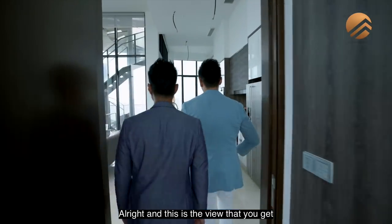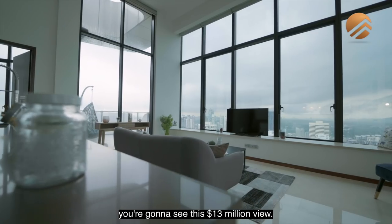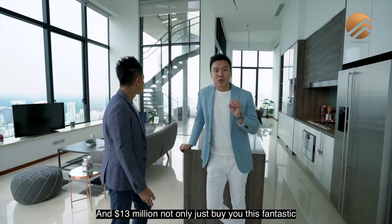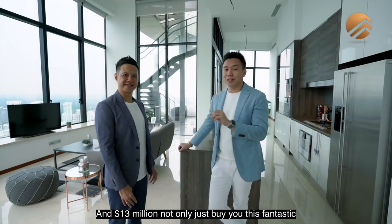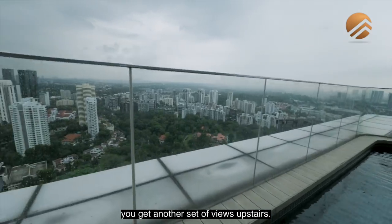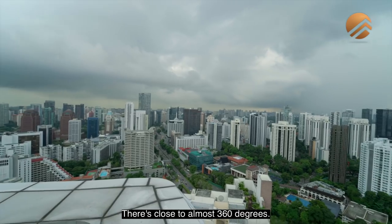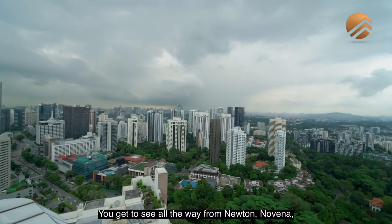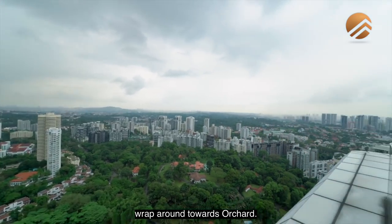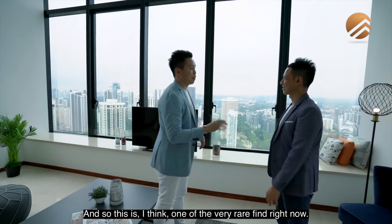Alright, and this is the view that you get the moment that you come out of your master room every single day. You're gonna see this $13 million view. And $13 million not only just buy you this fantastic 270 degrees view on level 1, you get another set of views upstairs that is close to almost 360 degrees. You get to see all the way from Newton Novena, wrap around towards Bukit Timah, wrap around towards Orchard. And so this is, I think, one of the very rare find right now.